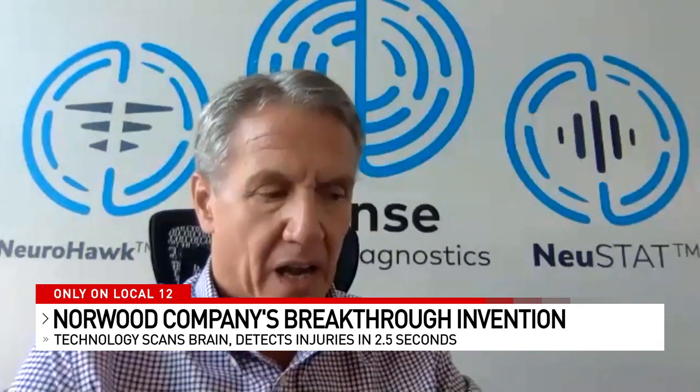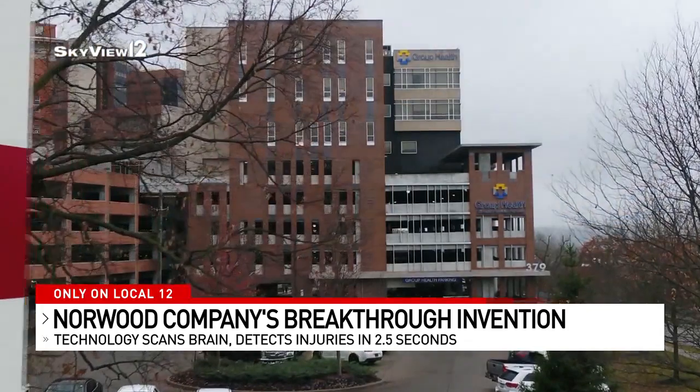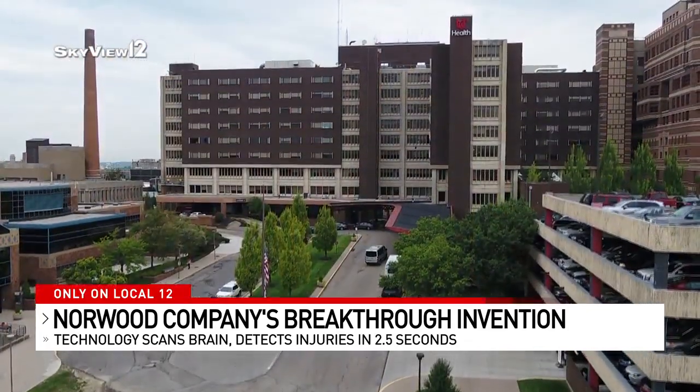Green light, that means they're okay. If it gives a red light, it means there's blood present, there is a traumatic brain injury. However, if it's red and it flashes, that means that bleed's expanding and you need to evacuate the person right away. Good Sam and UC Medical Center have already done pilot trials on patients suffering from brain bleeds.